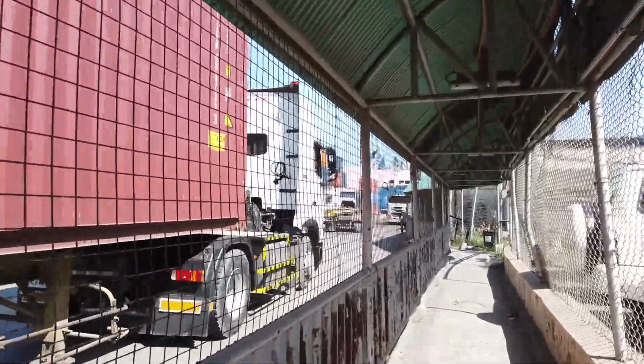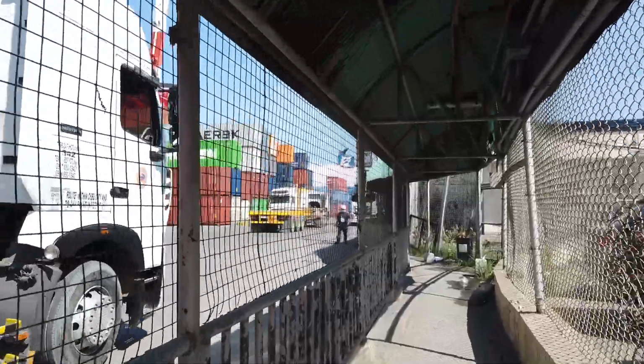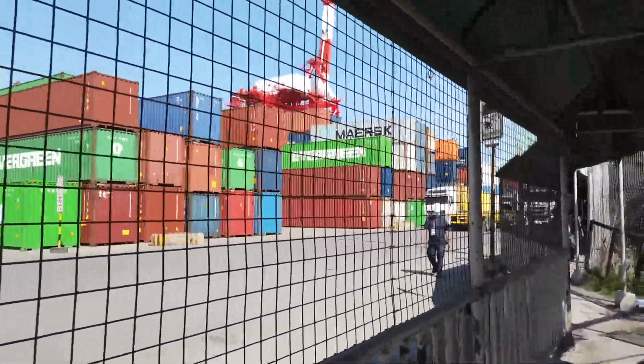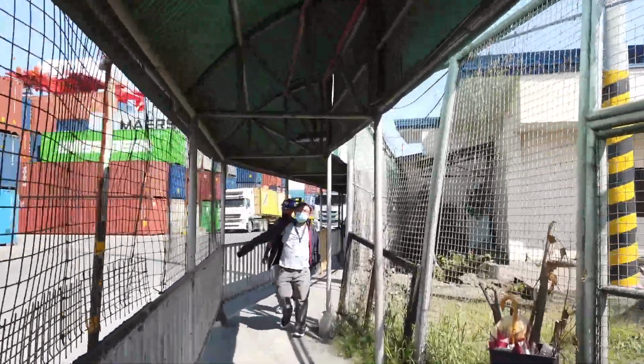So I've been to a couple of offices, then I have to just do it myself here in the international port to find out how much they're going to charge for a container from here to the South Pacific.